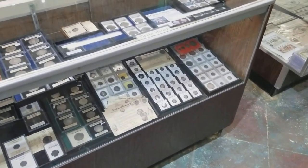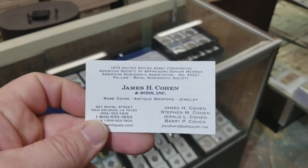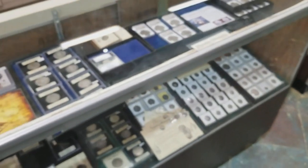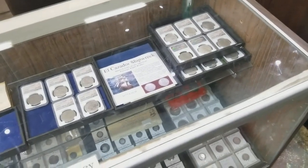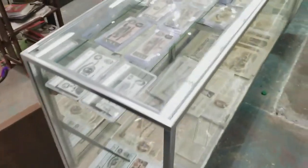So I was just walking down the strip and basically I found this place. This is James H. Cohen and Son. This is a shop that specializes in not your bullion junk silver coins. They specialize in rare high-end coins. And I see the grandson of the original owner of the store. So we're going to go over and ask him a little bit about his store and see if he can tell me a little something about the history of the store.